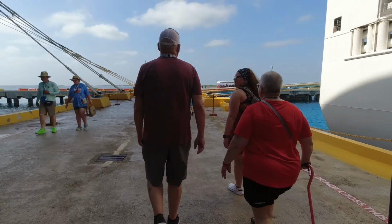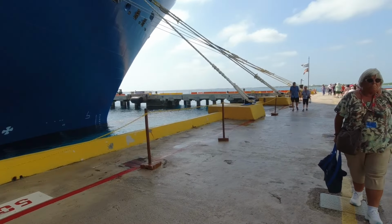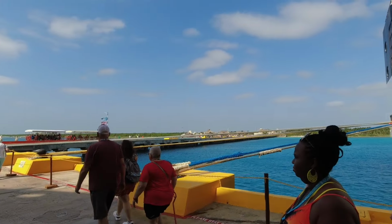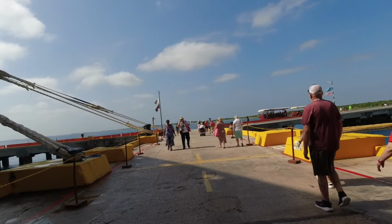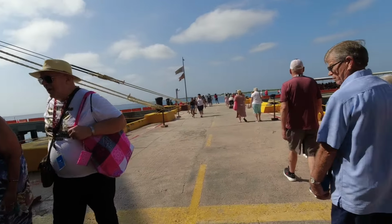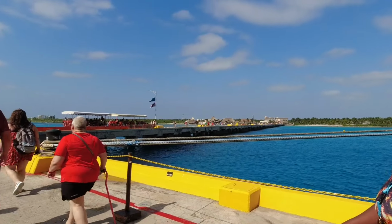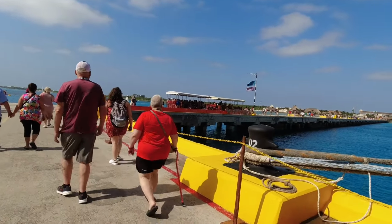We got a little seating area. They still have a seating area. Big old Jubilee. Here goes the sun. Let's see if it's hot. Ain't that bad. Port ain't that bad. We was down that way, it's a different story, but that's how Cozumel is. Actually, it's shorter than Cozumel.